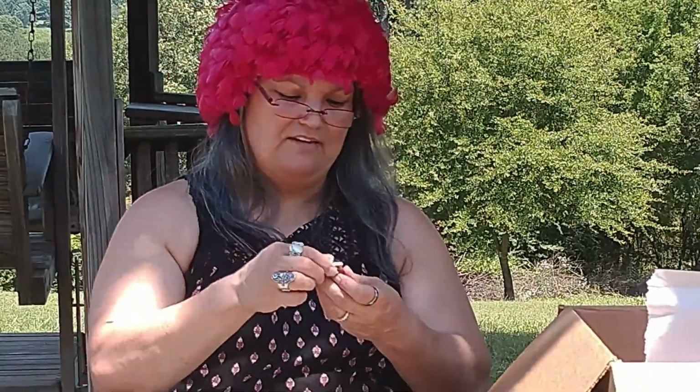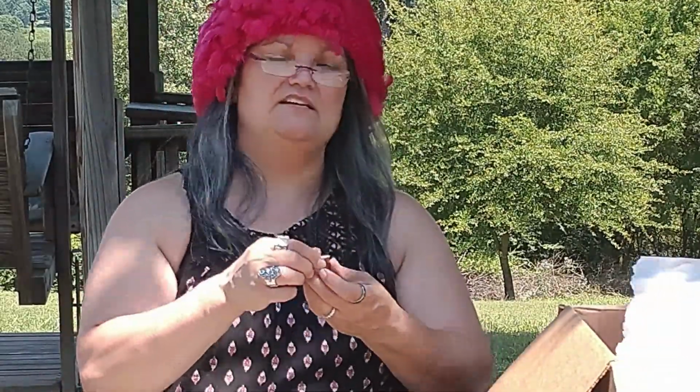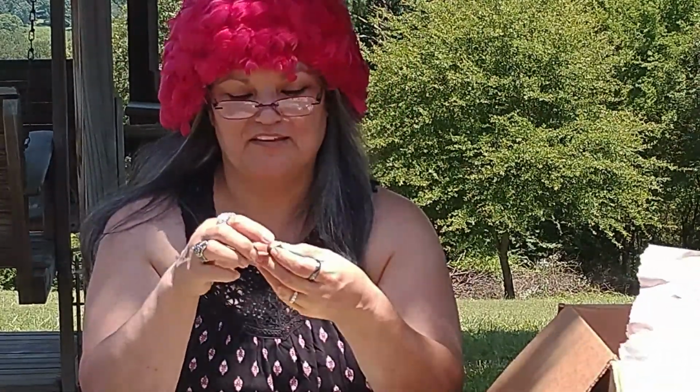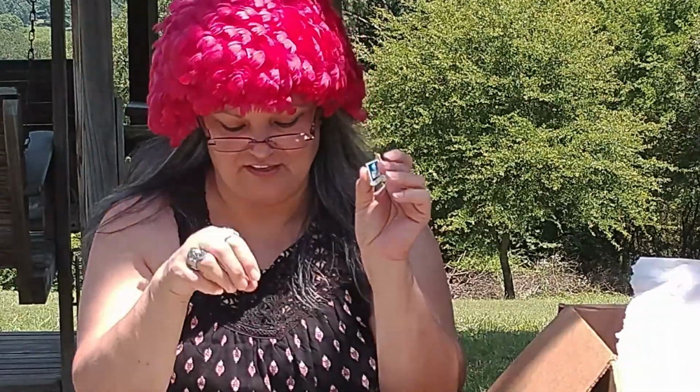Here we have, oh, the Atlanta, sorry, the Atlanta 1996 Olympics. Team Visa, okay, and it has the Visa logo on there. But I think anything from the Olympics from back then, or any of the Olympics, is very collectible.